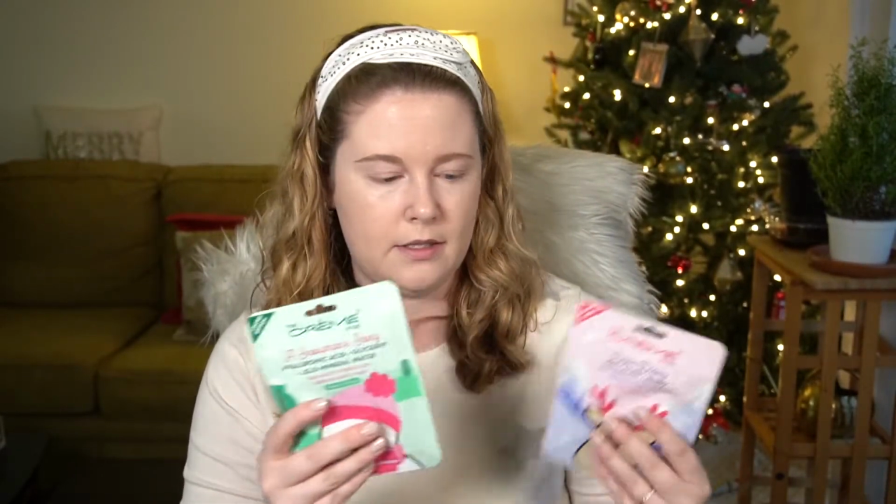So what did I pick? I think I picked these masks. So I think with Ipsy you can only choose one item out of the 5, and I forget what else was available, but these were just the best. And of course now they're kind of, I guess the snowman is still seasonal, and the reindeer kind of, but I thought I would be able to use these at least.